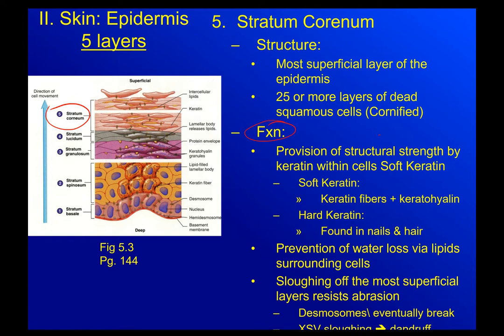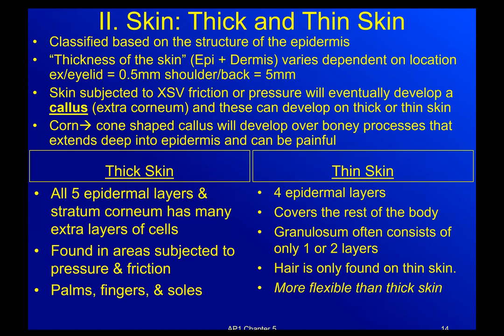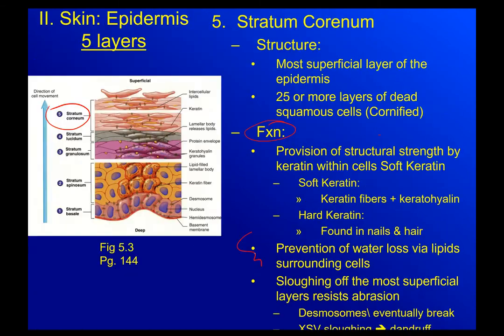So what does it do? Why do we have it? Well, one, it prevents water loss. Not only because it's filled with keratin and it makes little shields, but also because of that smeared lipid that we saw from the lamellar bodies. Sloughing off of the most superficial layers is also what resists abrasion. So if we get caught on the corner of a desk, we may lose a few layers of cells, but it's not like we lose our skin, okay?